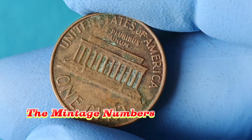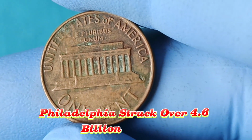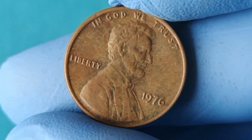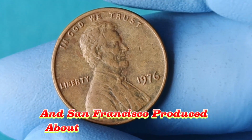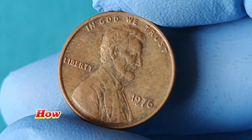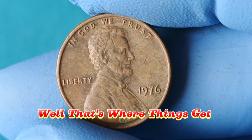The mintage numbers were huge that year. Philadelphia struck over 4.6 billion pennies. Denver struck over 4.2 billion. And San Francisco produced about 4 million proof coins. So with so many minted, how can this coin be rare or valuable? Well, that's where things get interesting.